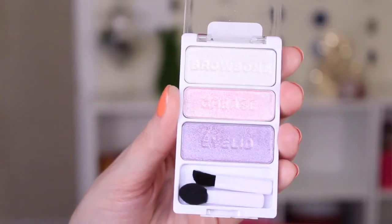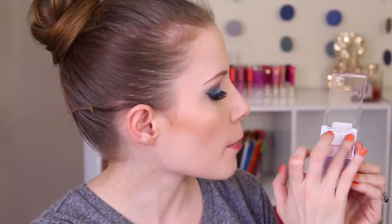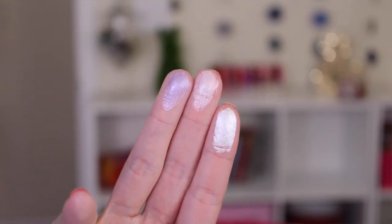I want to go through each of these one by one really quick to show you guys swatches, and B, just to point out what I think each color would be best for. First, we have the New Romantics. This brow bone shade is absolutely gorgeous. It's a very, very shimmery, satiny white.